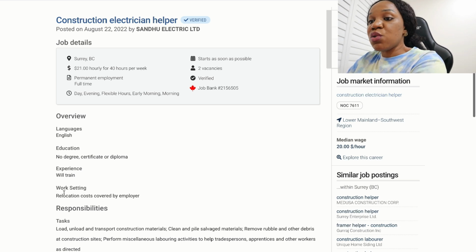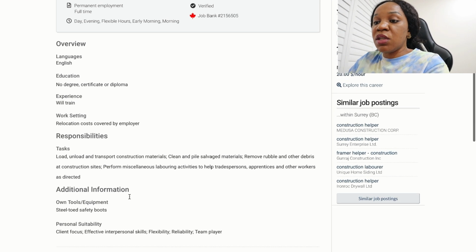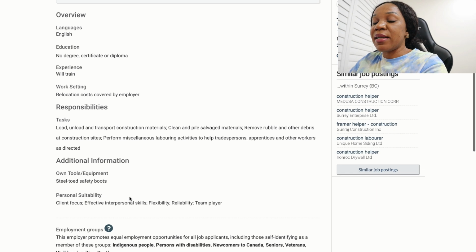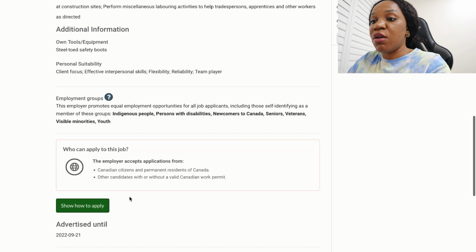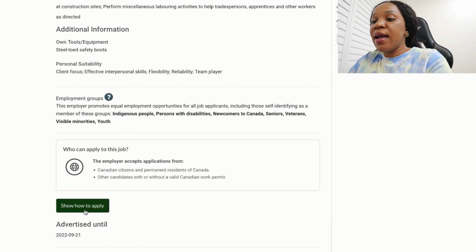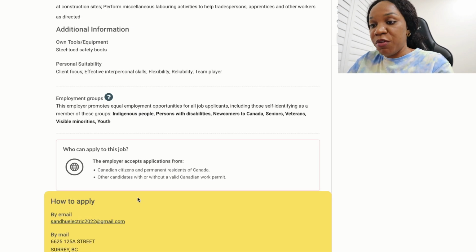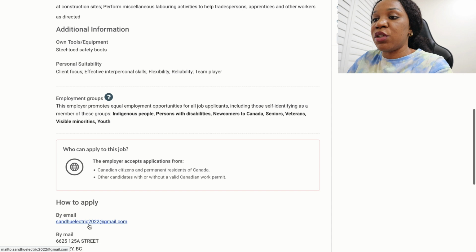The employer is also willing to train. And also the relocation cost is covered by the employer, meaning the employer is going to be covering all the relocation costs. However, I'm going to go down here to show you how you can apply for the job. But before that, the employer is accepting applications from someone in Canada. And also, if you are not in Canada or you don't have any valid work permit, you can obviously go ahead and apply for the job.